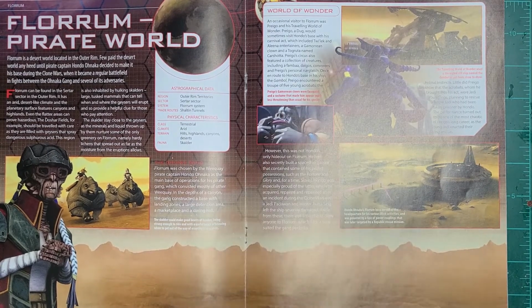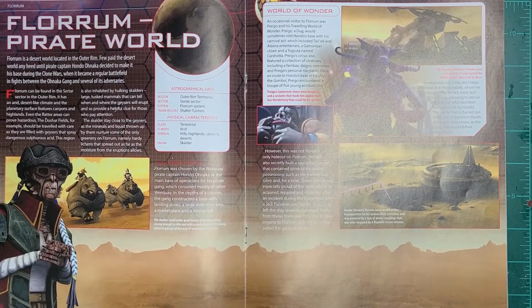World of Wonder. An occasional visitor to Florrum was Prego and his traveling world of wonder. Prego, a Dug, would sometimes visit Hondo's base with his carnival act, which included Twi'lek and Aleena entertainers, a Gamorrean clown, and a Togruta named Karshota. Prego's circus also featured a collection of creatures including a Famba, a Dalgos, Convories, and Prego's personal Narglatch.